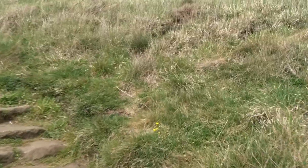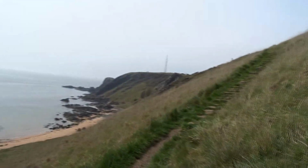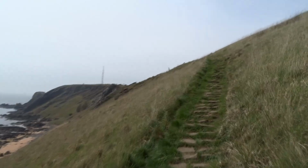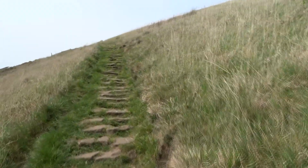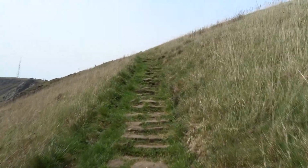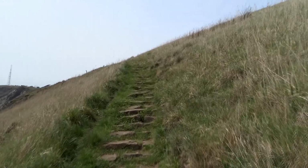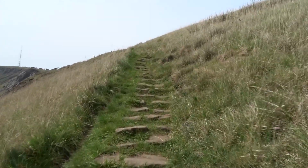I mean, I can't be watching everything all at the same time. If the pod of dolphins had been in the path here, I might have chanced upon them and we could have exchanged pleasantries, as you do when you come upon a pod of dolphins on a path. But they're obviously out at sea, and I've got to watch where I'm putting my feet, especially when I'm on an eroded path.